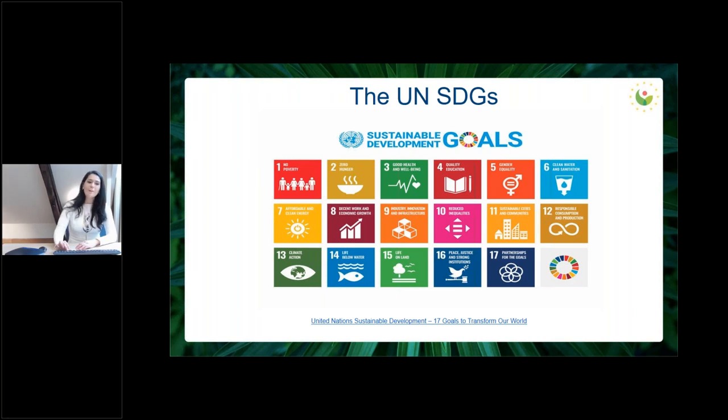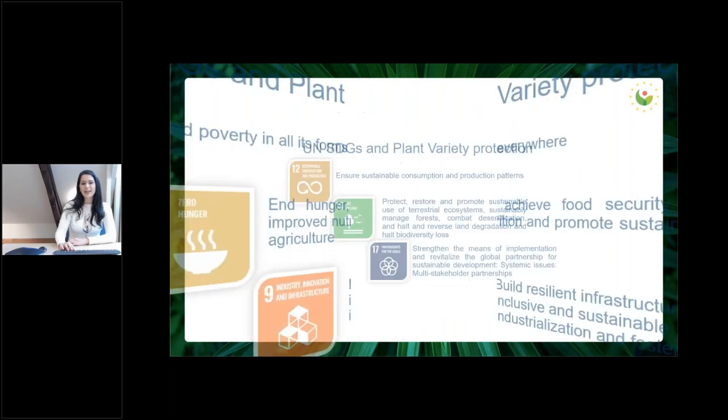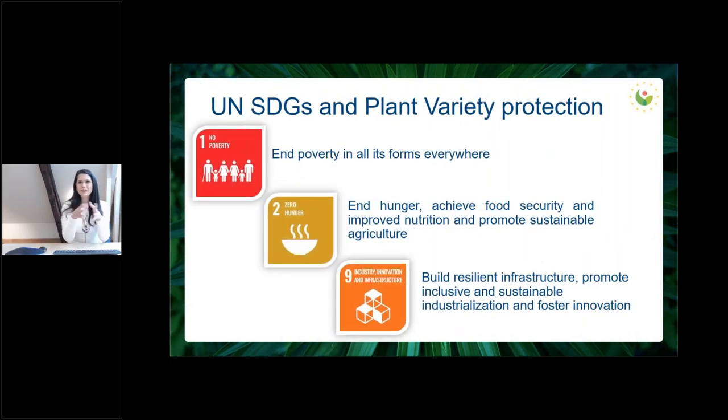And my next slide is on how plant variety protection contributes to all of these sustainable goals. I have two slides on this, and we have goals 1 to 9 and 12, 15, 17. I'm not going to go through that one by one, but I'm going to group them. I'll group the first two, which is related to food production and innovation in food crops. These goals also entail the end of poverty and the end of hunger. End of hunger, once again, as we saw before, doesn't mean only feeding the population, but it means feeding the population so that crops are nutritious and affordable.